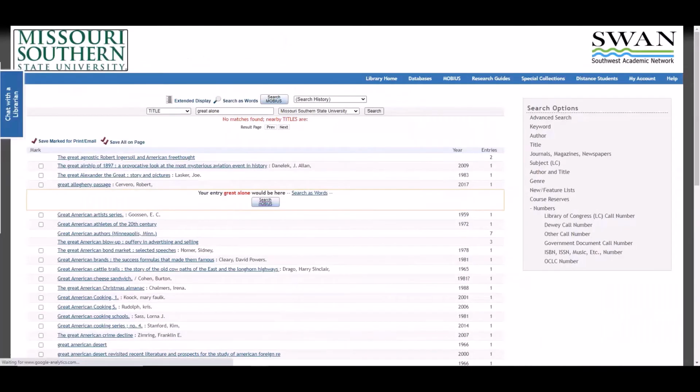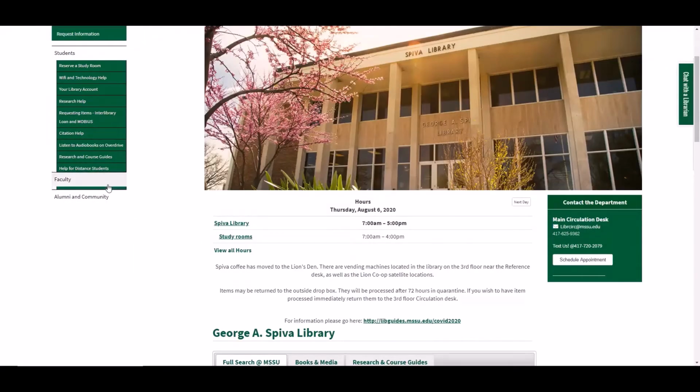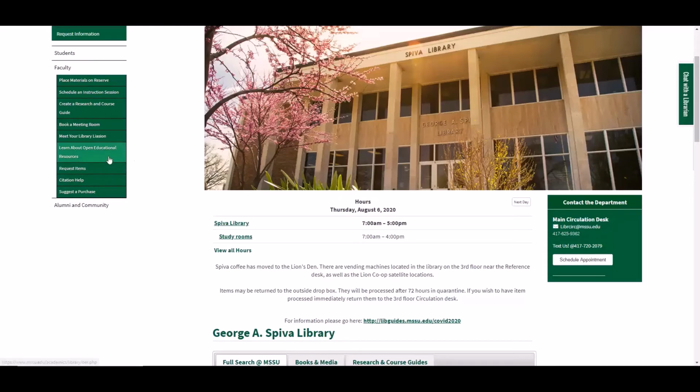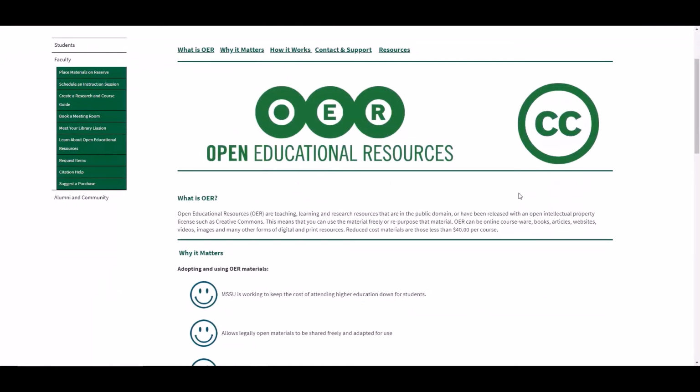The next resource we're going to look at are open educational resources. Under Faculty, on the left-hand side, you can click Learn about Open Educational Resources. The library is proud to help faculty discover open educational resources to use in their courses. After we've helped you discover them, Distance Learning is happy to help you integrate them into your courses via Blackboard or other ways.